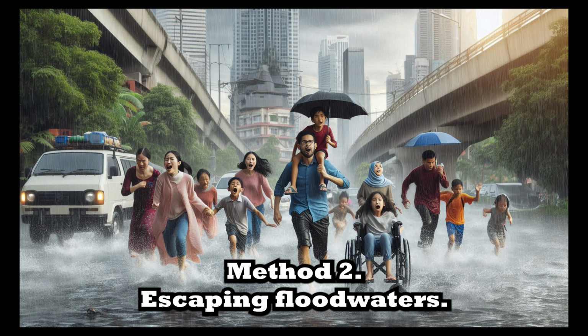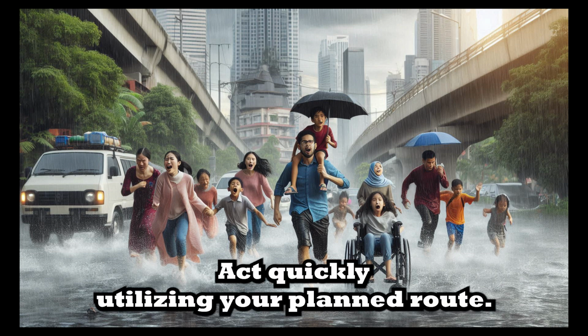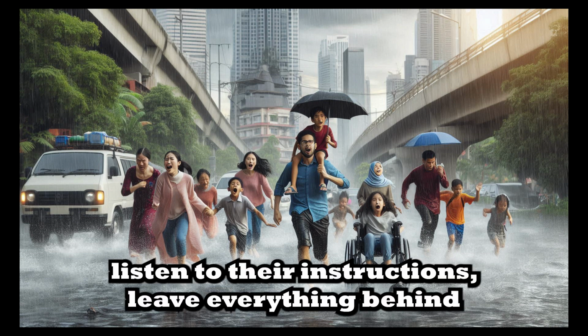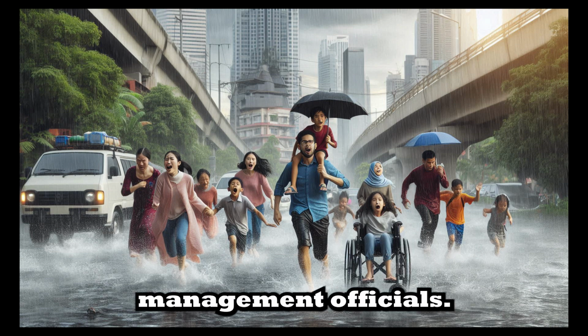Method 2. Escaping floodwaters. 1. Evacuate dangerous areas immediately. You may have only a short time to escape. Act quickly, utilizing your planned route. Head to designated shelters during flood warnings. When emergency services tell you to leave, listen to their instructions. Leave everything behind. Don't stop to move valuables. Grab your emergency kit and go. Always follow the instructions given by your local emergency management officials.